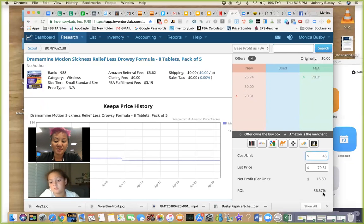It's a 37% ROI. Do you know what ROI stands for? Return on investment. So the goal for the ROI, if you're going to buy products, I want you to try to find products between 50 and 70% ROI. What that means is if you're buying a $10 item, you want to get your $10 back and make $5. That's 50%. If you want to make 70%, you're buying a product that's $10, you sell it, you got to get your $10 back plus $7 profit. That's 70%.